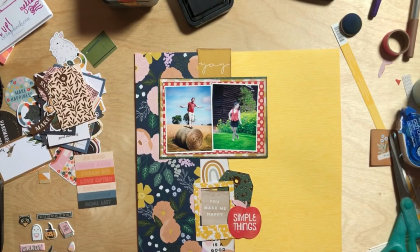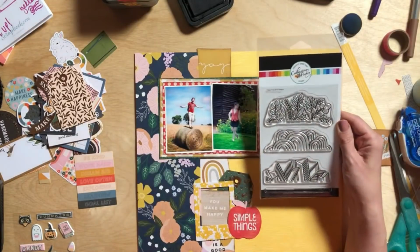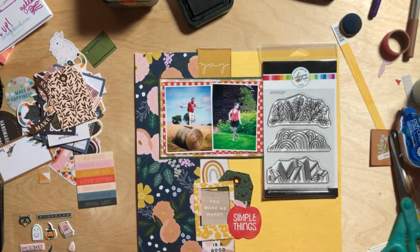Right. Let's find some stamps or a stencil that would work. Oh, could use just a stencil from a different month's kit. Would that be easiest? What do you think? Oh, or something like this. That would be nice actually. Okay.